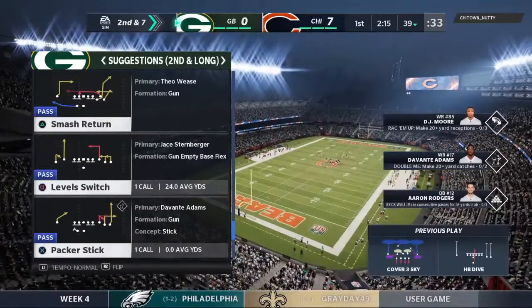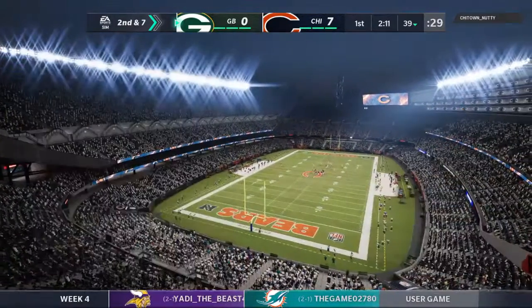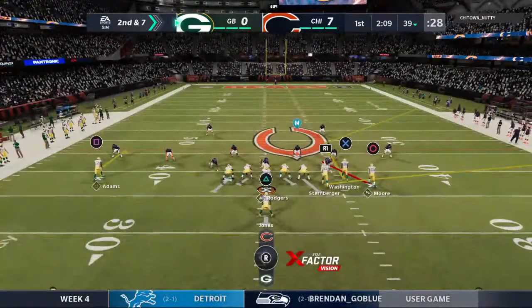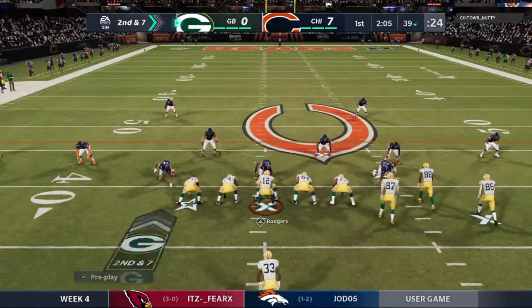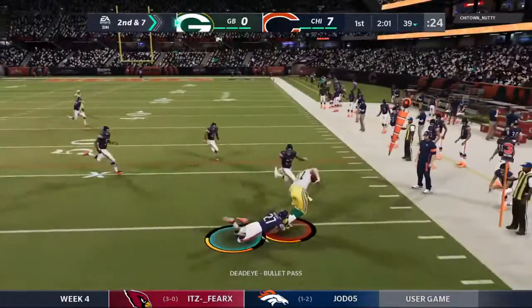Tackled by Jordan Willis. A 3-yard pickup. Brings up 2nd and 7 at the 39-yard line. The last run got 3. Now here's 2nd and 7. Now it's Rodgers. Making the catch is Sternberger.